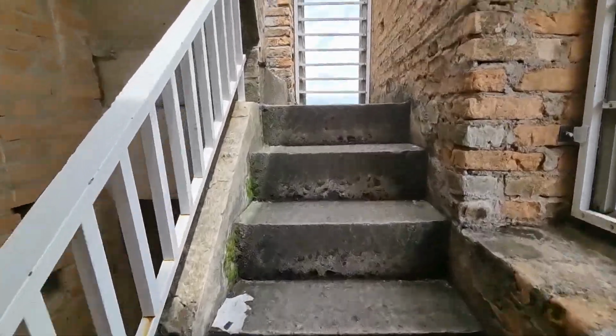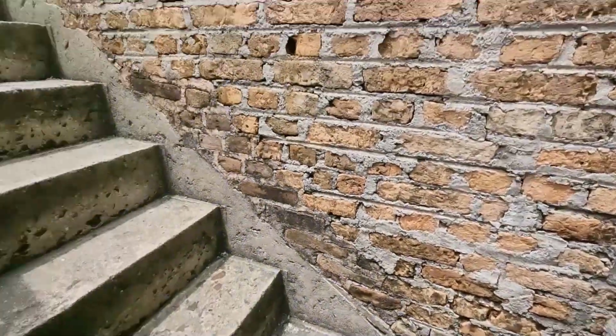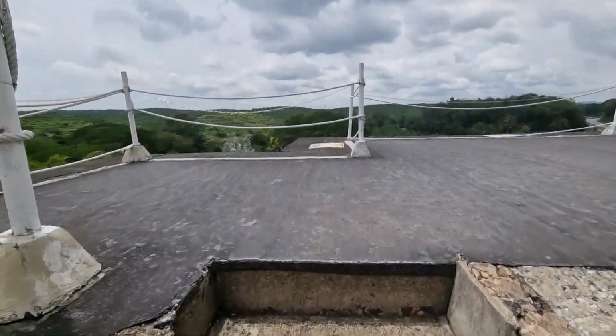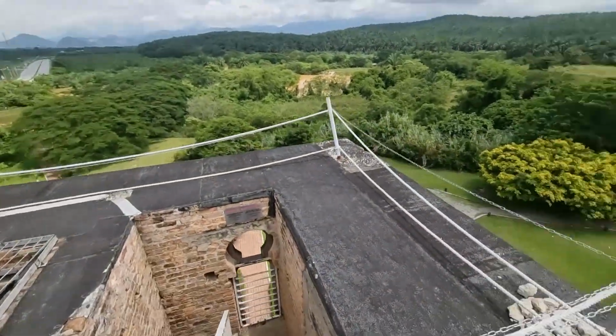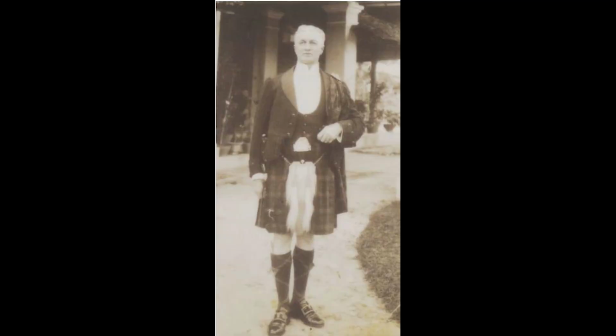Right. Apparently it is said that Kellie's Castle is haunted. One of the reasons is that there are certain parts of this castle where there have been sightings of apparitions. They've been saying that one of the apparitions actually looks like the owner of the mansion, Mr. William Kellie Smith. So there are apparitions that have been sighted around here.